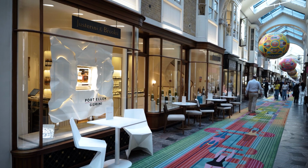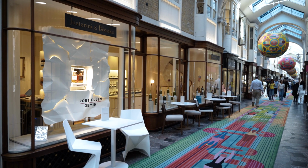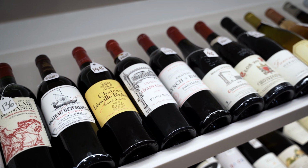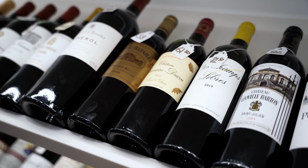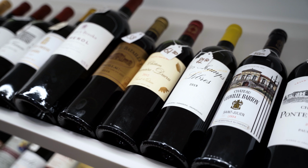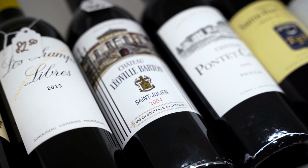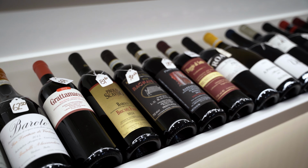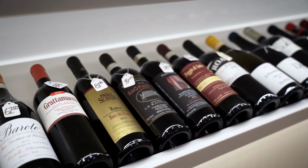So it's kind of a three-floor paradise. We've been here for about 4 or 5 months now with the idea of showing off what Justerini & Brooks has to offer. So we are historically a wine merchant. Obviously, as you know, we've got an incredible selection of whiskey as well. This is an opportunity for us to showcase those wines to the public and also to sample them. So we are kind of a wine retail showroom. We've got about 100 wines on display here, all available by the bottle.